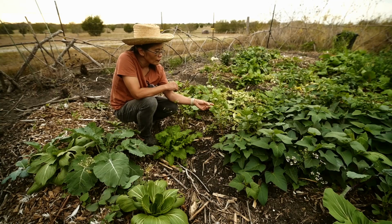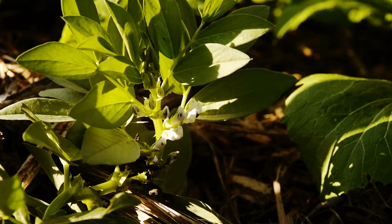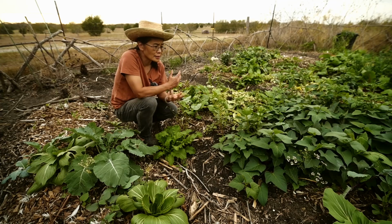Some cultures eat fava bean leaves. They look tender. Right now, I can see that I can cook with it. In the worst case, I just have fava bean leaves as greens for cooking.